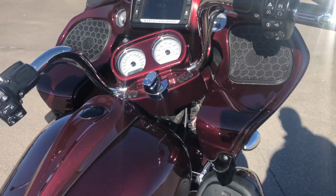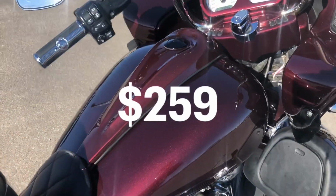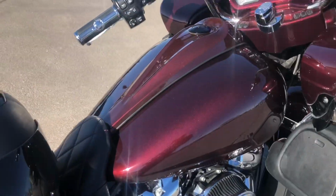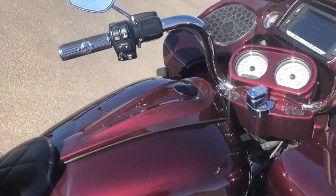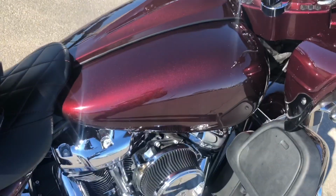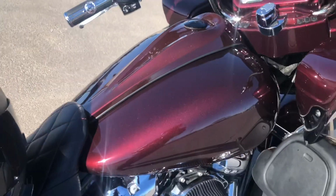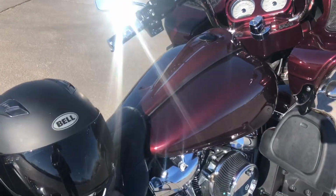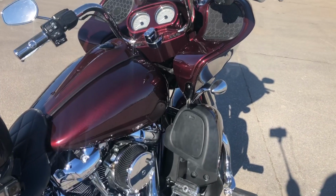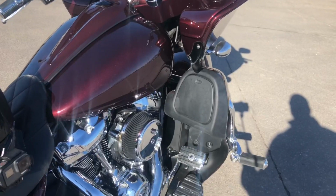Give or take. I got the tank dash, it's color match. Got that from Matt Van Black. Really happy with it. I think it turned out great. $259. I actually think that this is a little bit overpriced because it's not a big piece and it is just plastic, but it's $259 nonetheless. I am very happy with it. I think the color match turned out okay. Actually turned out great. So again, shout out to the guys at Van Black.